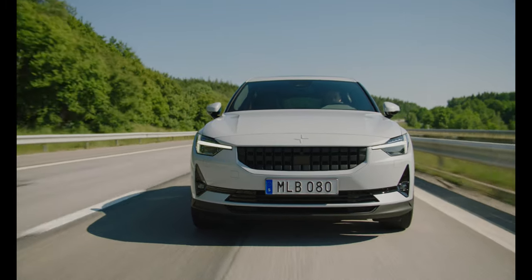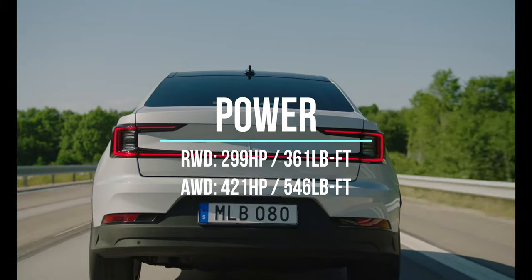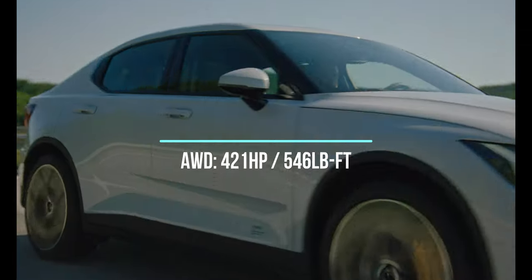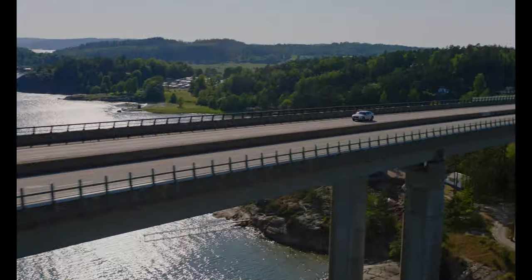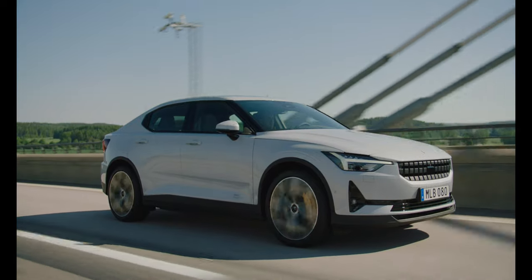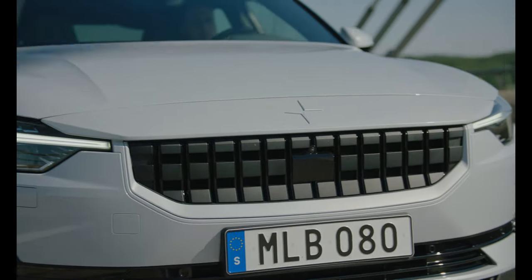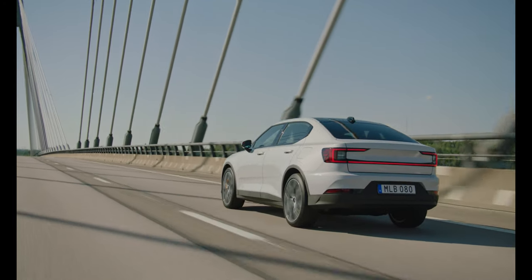So when we look at power on the Polestar 2, the single motor now has 229 horsepower, and that's up from 231, so very significant. And a max torque of 361 pound-feet, which is up from 243. So it's a great vehicle, and what they've also done is provide greater efficiency in that motor, even though it's got more power, and I'll talk about range and everything coming up. So really, really great job.